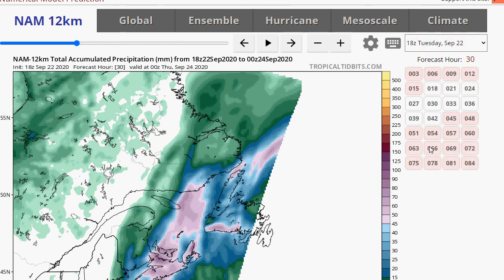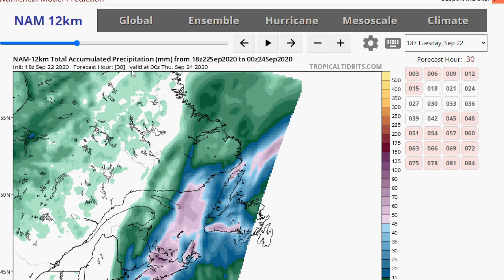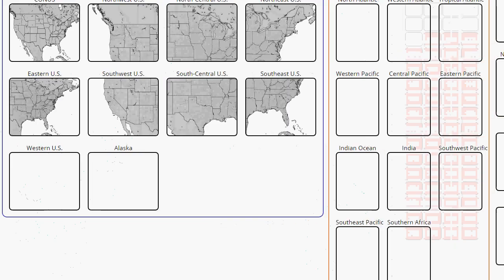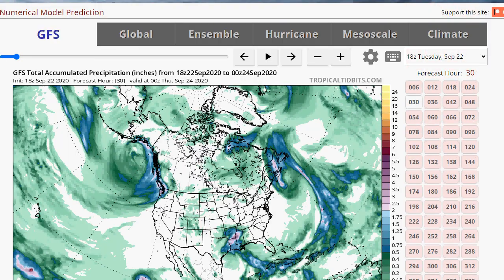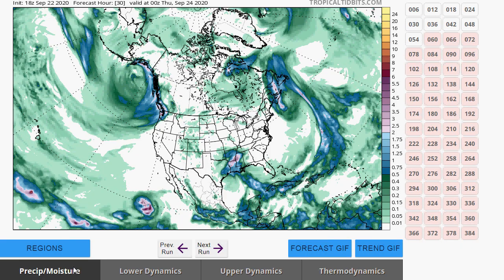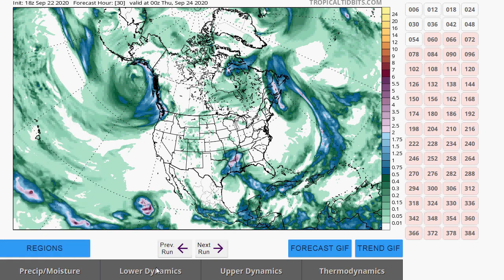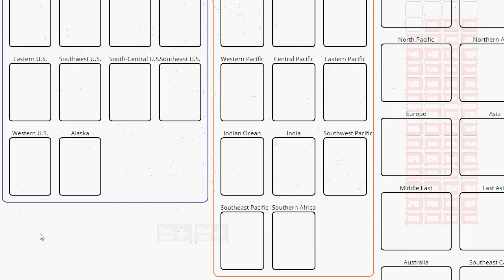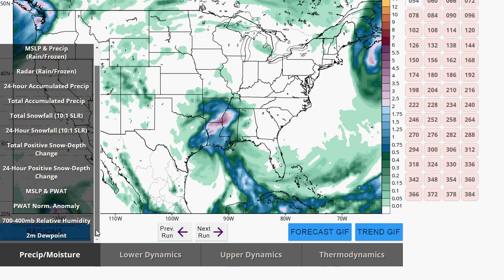That's a shame I can't get the dew points because I was kind of curious about that. But you know what we can do? I'll go to the GFS. There's the GFS, by the way. We can change the region to North America. Oh, dang, I can't find the dew points. Doesn't offer that on there either. CONUS. Yeah, the dew point's on here.